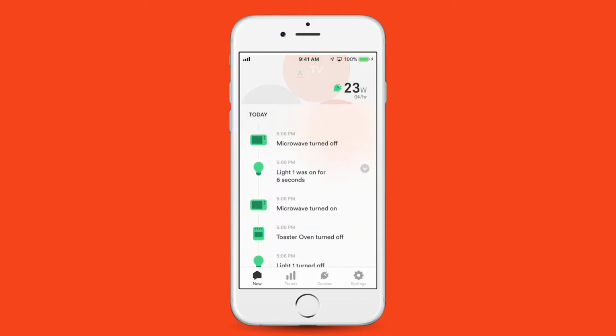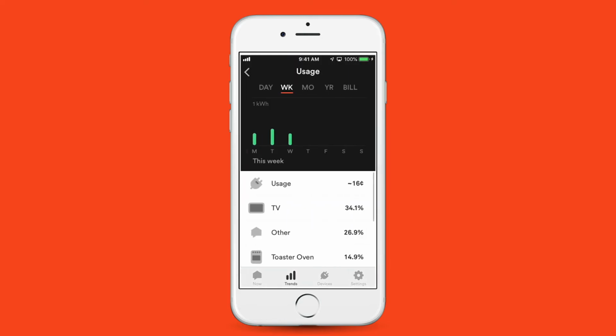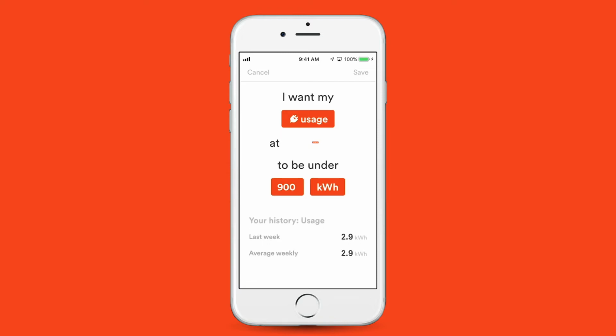In addition to looking at today, we can also look at trends and see what happened over the course of the day, the week, the month, or the year. And we can set goals for ourselves. For example, setting a goal for how much energy I want to use this month, setting a goal for how much energy I want to use today, what I want my always on base load to be, etc.